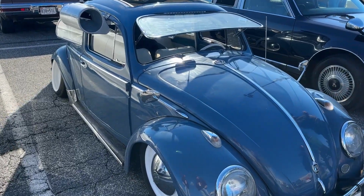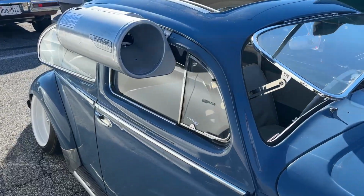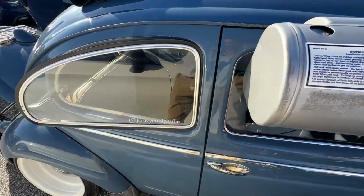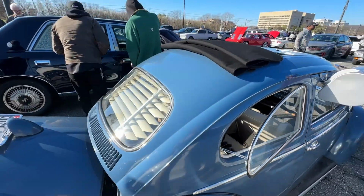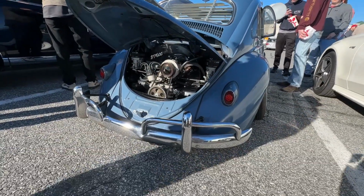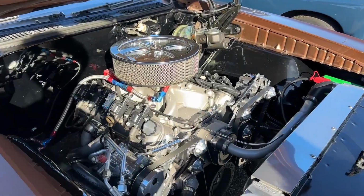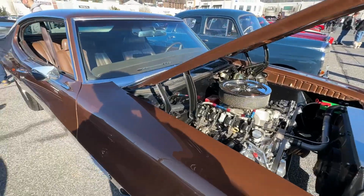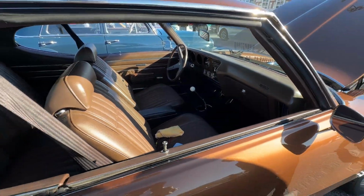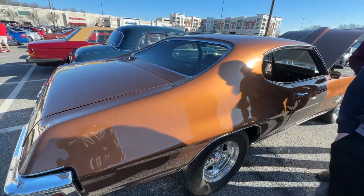Slammed Beetle. Look at that thing. Got the car cooler. Those blinds in the back. Pulling up in the hybrid minivan. Carbureted 6.0 LS. Not too bad. Clean inside, clean outside. Manual too. Yeah, 5-speed. It's gotta be a fun car to drive. Yeah, I would imagine.